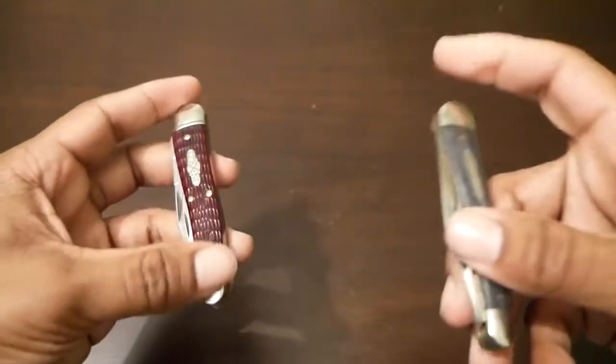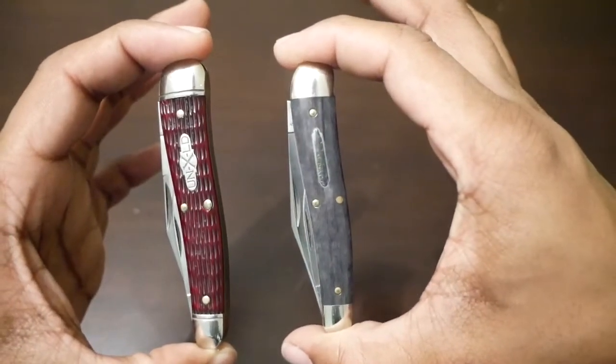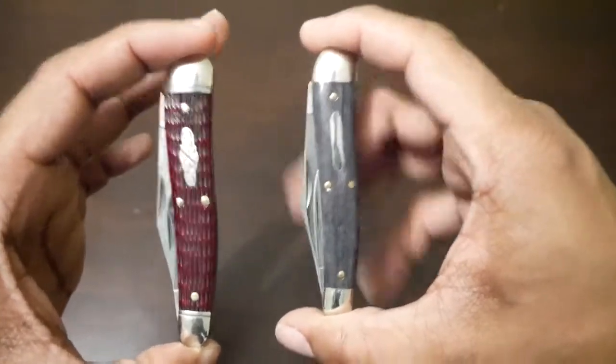So after a few months of owning this one, another happened to pop up on Instagram. So I ended up picking up 2 of these Grindling Whittlers in 1 year. So I was able to replace the knife that I sold twice over.